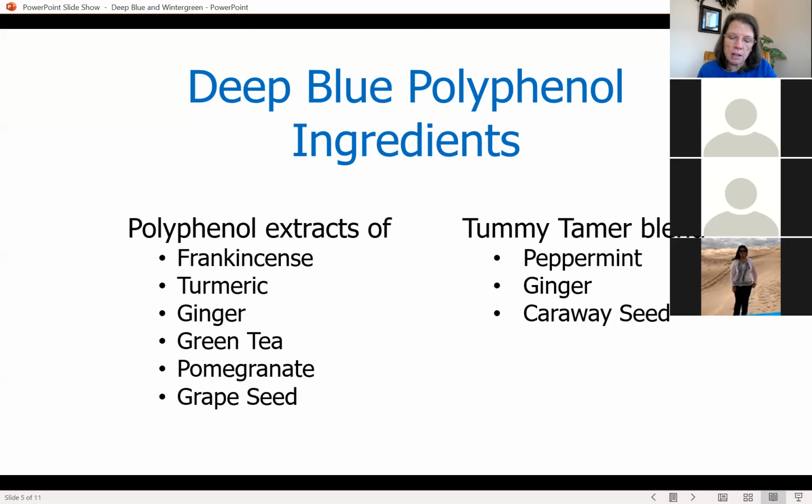Deep Blue Polyphenol Complex provides added antioxidant support. It gives it a powerful free radical fighting support that the body desperately needs.